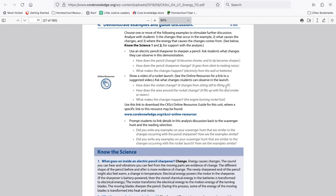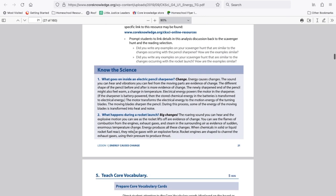And it's nice that it's all included in here. It tells you when to access those online resources. I know a lot of curriculums at the end, it will be like, these are the extra resources you can use, and yeah. I like that it's incorporated into the lesson. It just makes it easier for me.